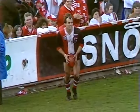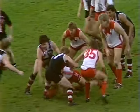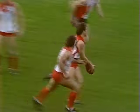Saints started well, but Swans, a couple of quick goals in the last few minutes, and they lead 2-2 to 1 behind. Ball at half forward for the Swans, a scramble for possession. Comes to the rear now. Now it gets out. Chance now for Murphy. Murphy over the left shoulder towards centre half forward. Marking contest, comes to ground.